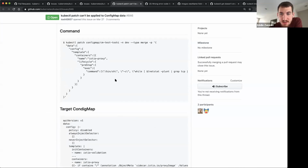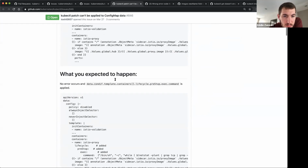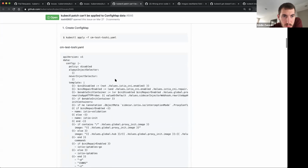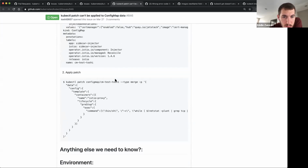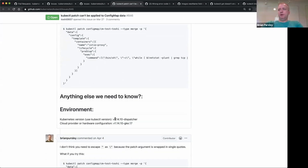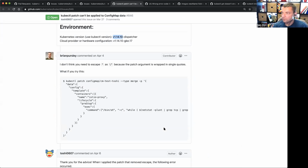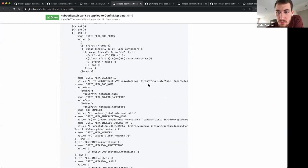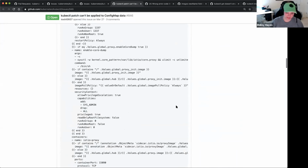This is like a massive patch. I think this is probably a problem with string escaping or something like that. They're also on 1.14. Should we retry? Someone wanted to give this a try, testing it out on 1.18 or something? Bailey? I could try. It sure is gross. That is a lot of templating.